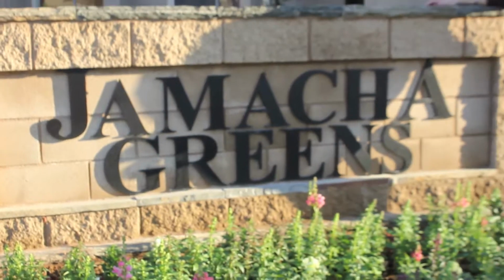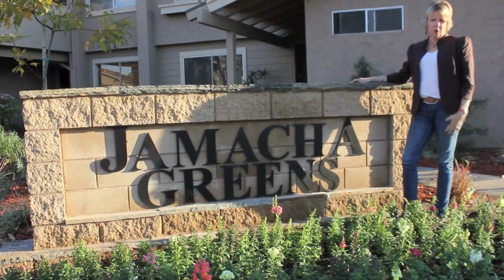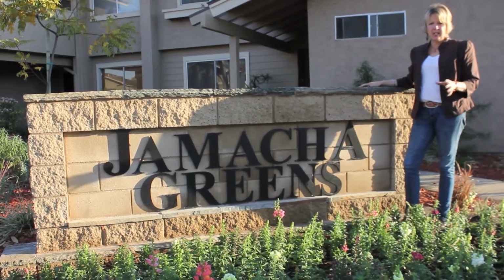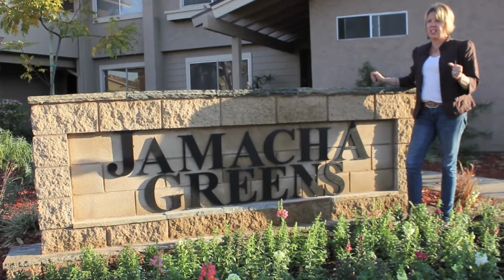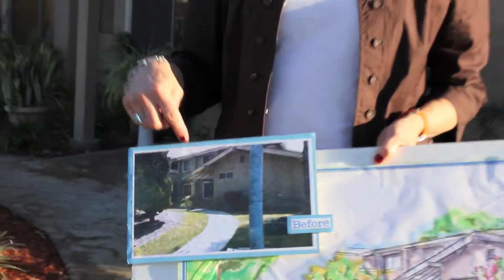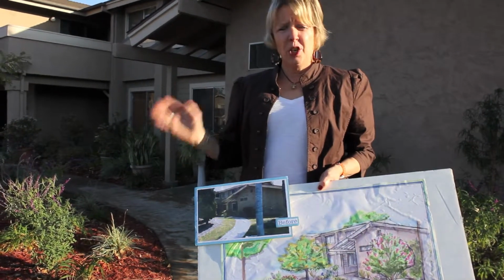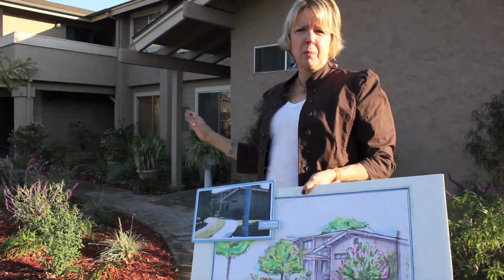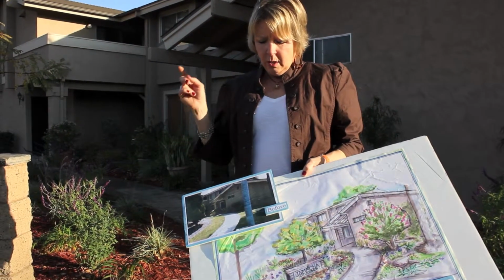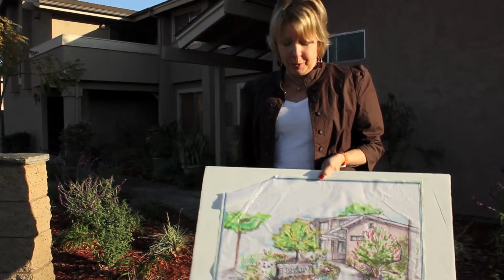This is Hamashaw Greens, which is a condo complex that I redesigned the entrance for here in San Diego. It was old, outdated, not colorful, and how do I say this nicely? What Hamashaw Greens used to look like: really, really, really ugly. It had a ton of grass. It had no color. The landscape was out of date, and it didn't have any curb appeal. So you might ask, what am I going to do with it? I'm going to get rid of Hamashaw Greens and start over.